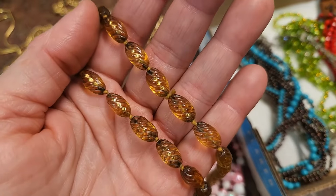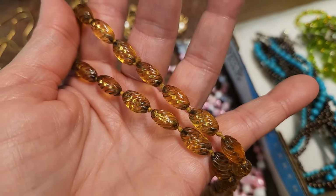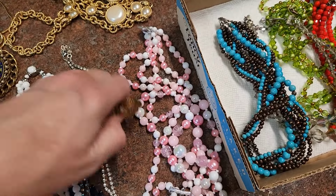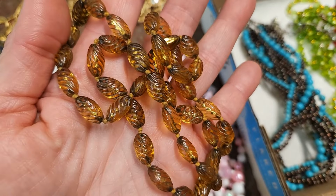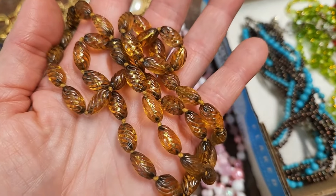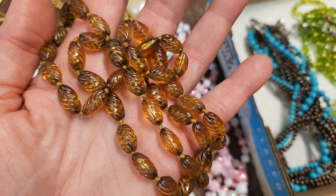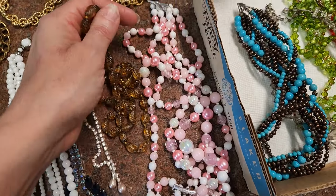It's got these twisted glass beads, and it is knotted. I believe this may be a Czech piece. It's not short. It's probably 20 inches, 18 inches. So it's a little longer. It may have been redone because a lot of the older necklaces are 15 to 16 inches.